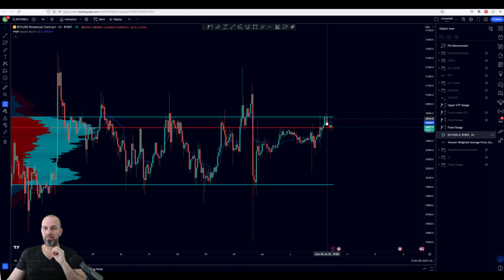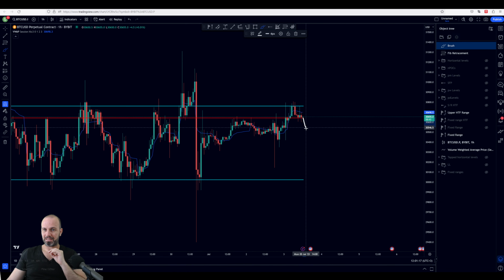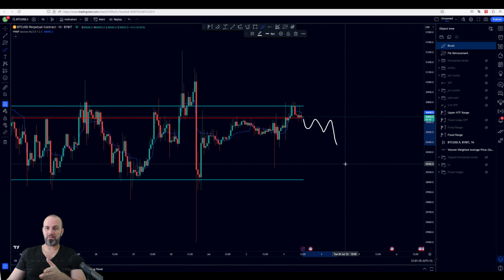Then I would like to see, for example, what do we have? We do have the value high, and we do have the point of control here. So the price currently is trapped between these two levels. If I start to see the point of control lost and backtested as resistance, so slowly the bearish market structure locally, then yes, I would favor a push to, let's say, this low, the value low, and so on. So that's the first thing that I would like to see, so bearish market structure.